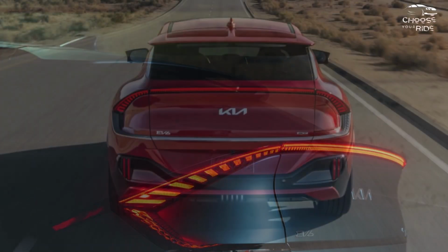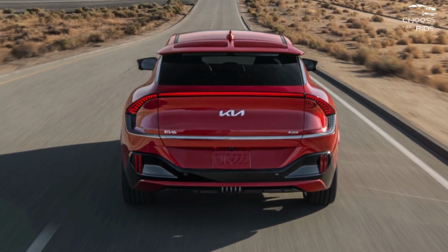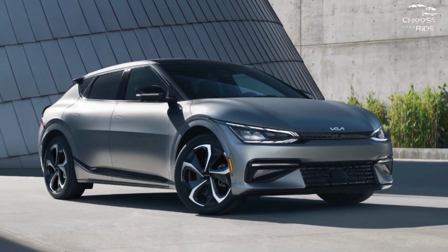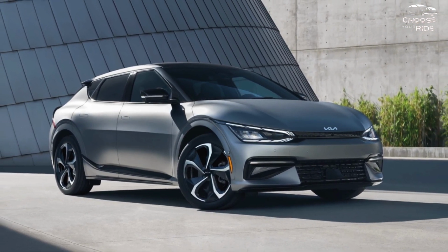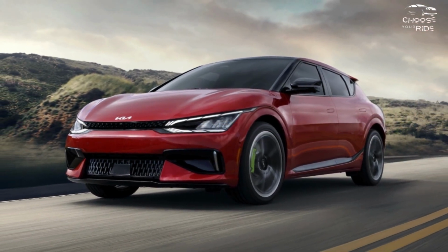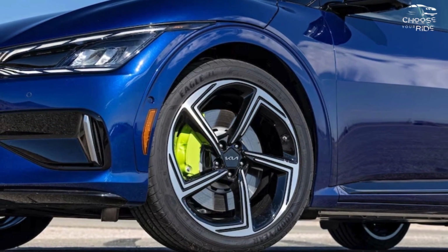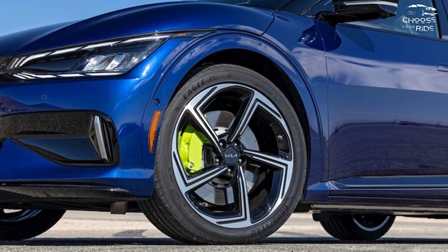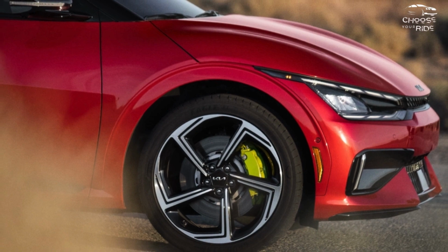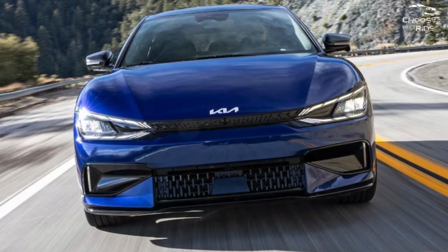LED headlights, two 12.3-inch screens, synthetic leather upholstery, heated and cooled front seats, a hands-free power tailgate, a Meridian audio system, wireless smartphone charging, a Wi-Fi hotspot, and 19-inch wheels are all standard. The EV6 is covered by a 10-year, 100,000-mile powertrain and battery guarantee from Kia, in addition to a 5-year, 60,000-mile basic warranty. Which Kia EV6 ought I purchase?